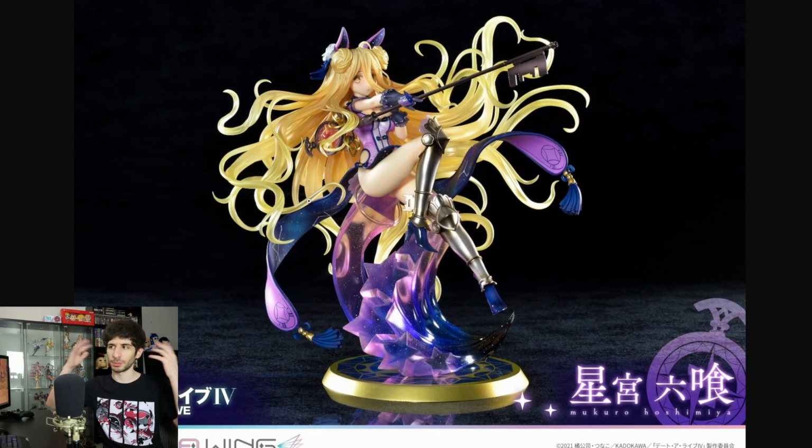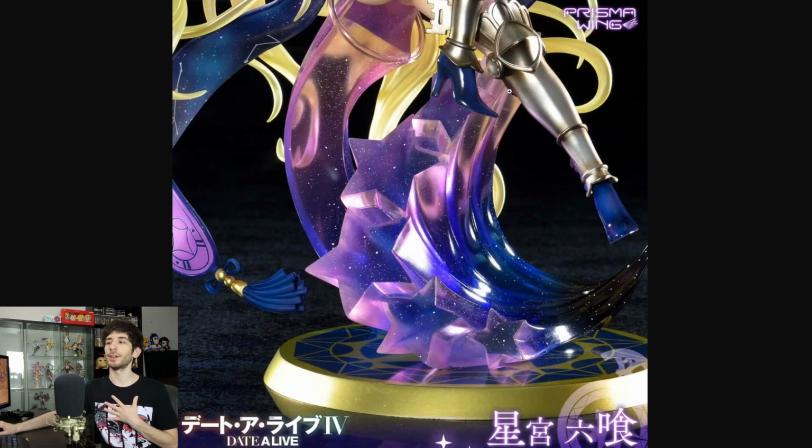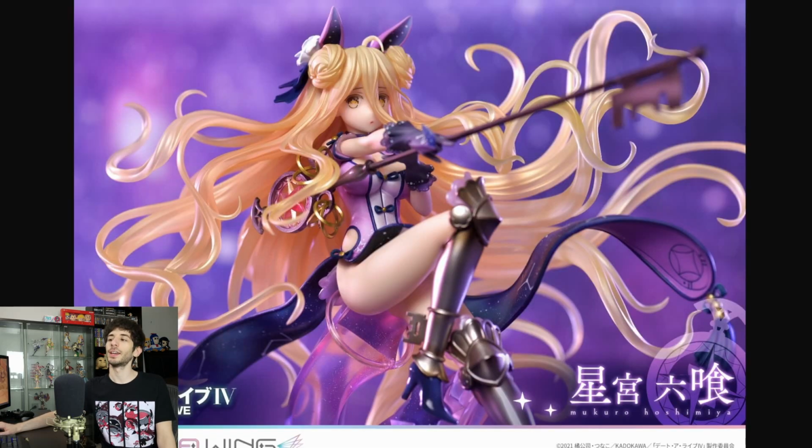And the hair sculpt is going all over the place. This is a crazy hair sculpt. I'm a big fan of different finishes on figures, like when they mix a bunch of them together. Her heels are very glossy, and then the armor is very shiny. And of course, you're going to have this different look completely with the plastic used for the star base. There's just a lot of stuff like that going on in this figure, and I think it looks pretty damn good.